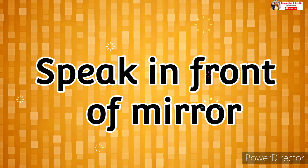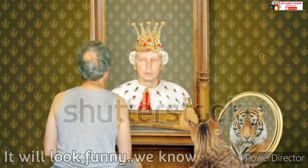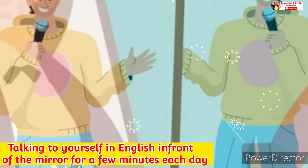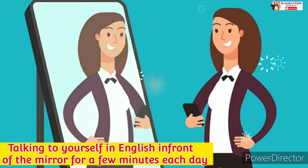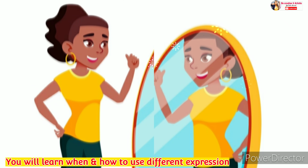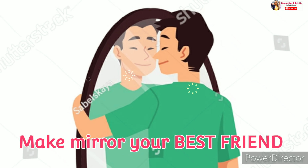Number 3. Speak in front of the mirror. It will look funny, we know. But by talking to yourself in English in front of the mirror for a few minutes each day, you will learn when and how to use different expressions. So make the mirror your best friend.